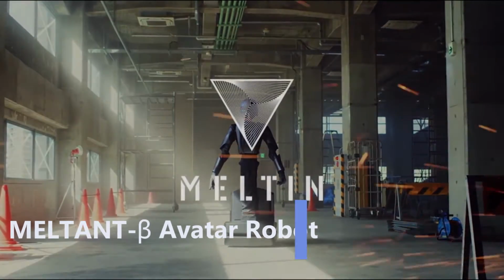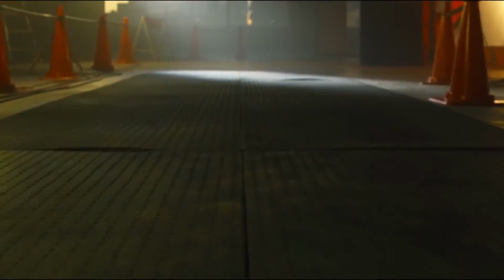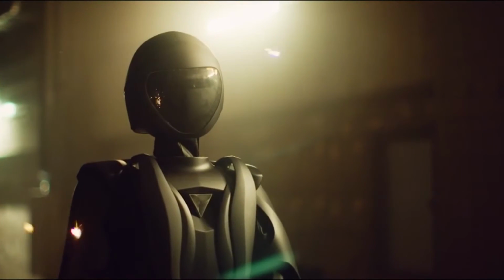Meltant Beta Avatar Robot. Still staying in Japan, our next entry is an interesting avatar robot called the Meltant Beta. It is designed by Japanese cyborg technology firm Melton MMI.